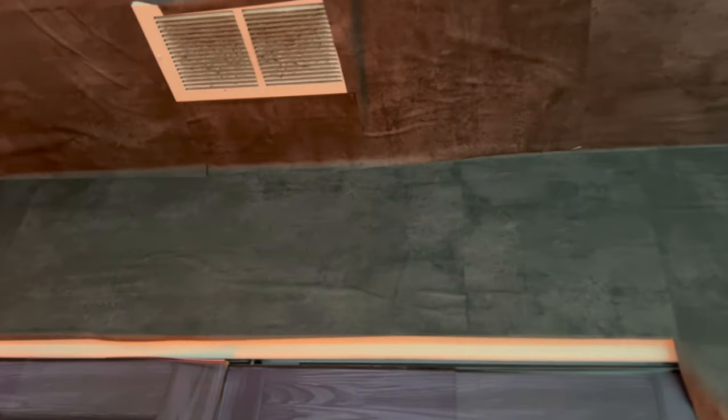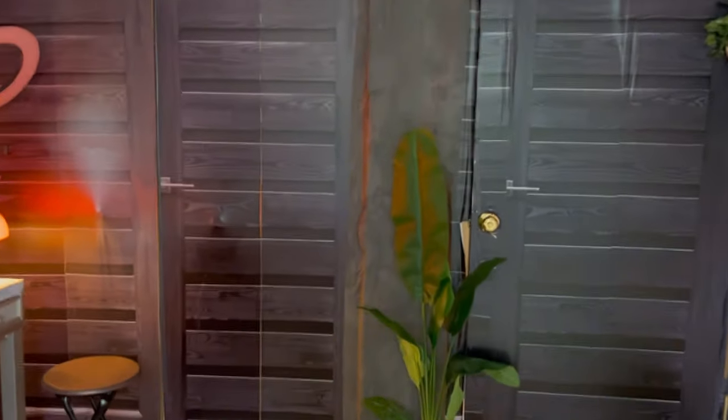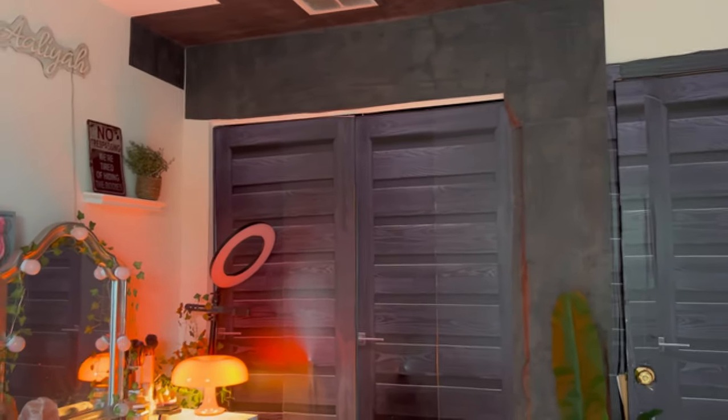This is the wrapping paper so far. Y'all, I'm really tired, but this is what it looks like so far. I'm just gonna finish it, but when you don't look at the ceiling, it looks pretty nice. So yeah, about to go to school, y'all, and I'll talk to y'all later.